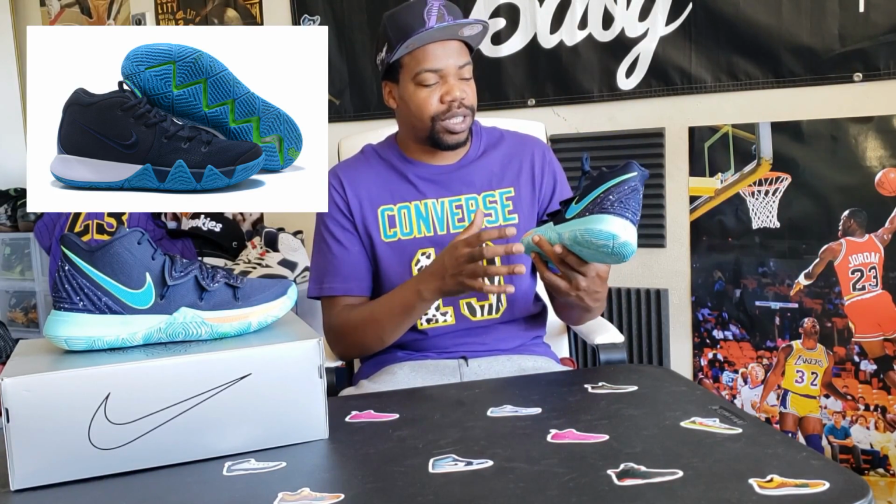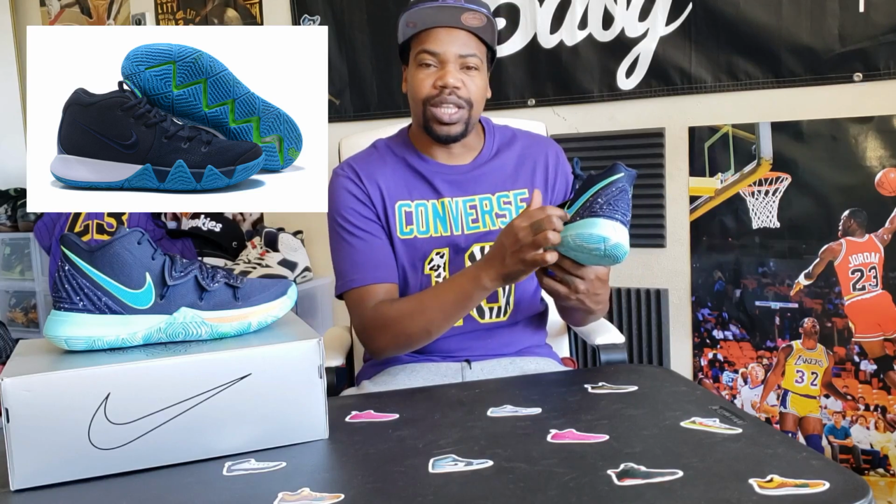The Obsidian colorway, they're called the UFOs. They had the Kyrie 4 Obsidians, very similar in the colorway they use. I like how they put the blue Nike swoosh with the lime green hints around it. Not quite a Volt green, but definitely a lime green.